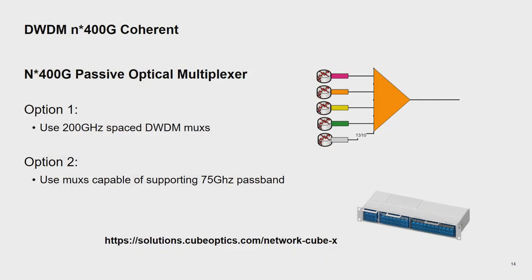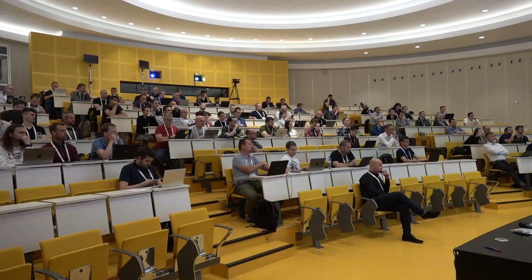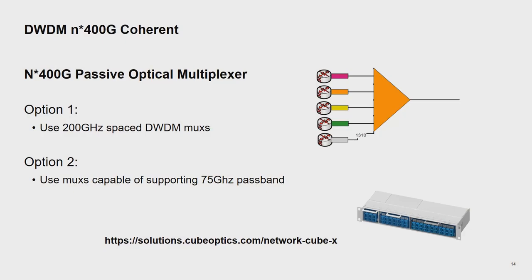Option two is you use 75 gigahertz spaced passband muxes, and we're showing one of our muxes there, the NCX range, which will support 75 gigahertz spaced muxes to allow you to transmit any 400 gig or above transceivers over your network.